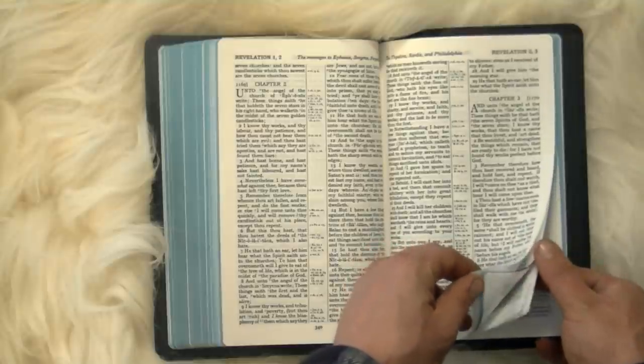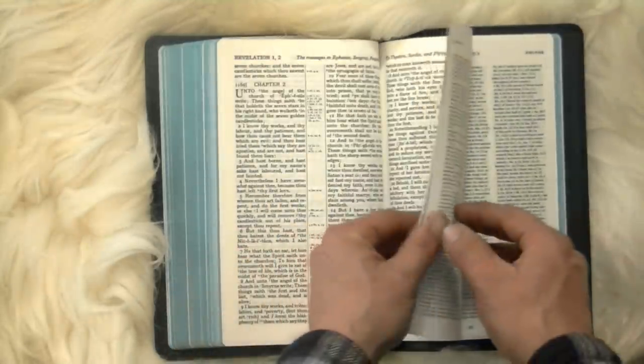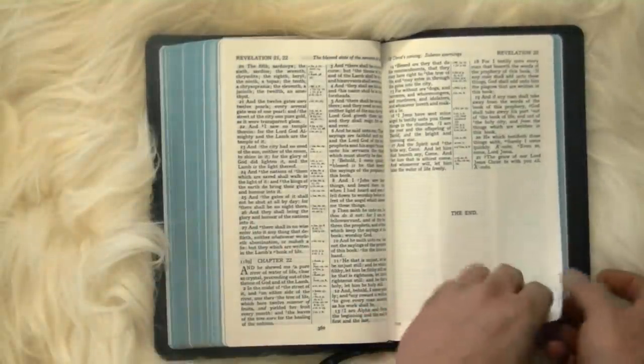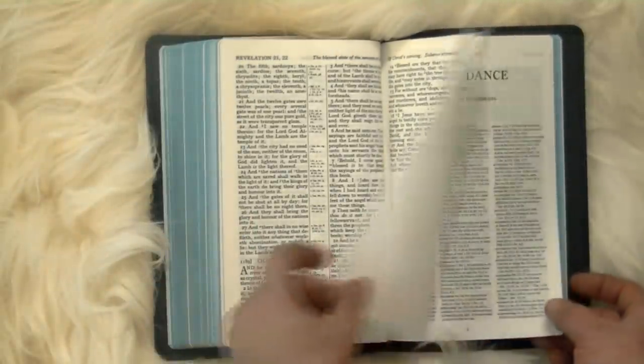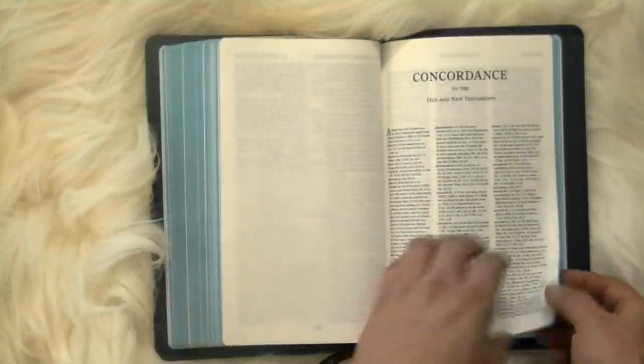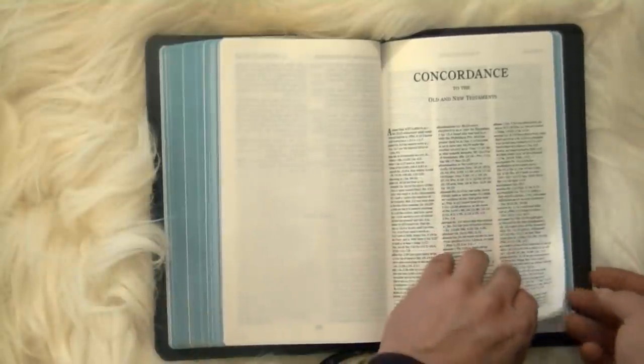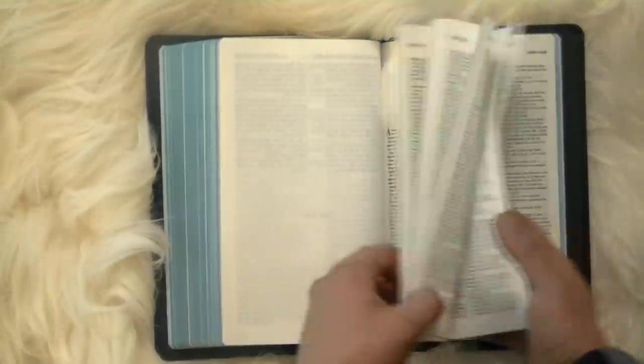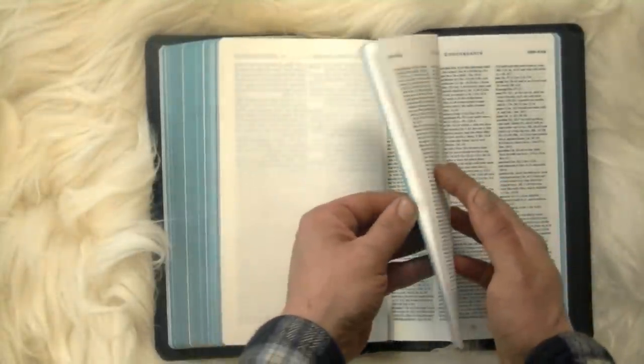And then you come over here to the end, Revelation chapter 22. I can get there. There you have the end. And it gets right into the concordance. And the thing I like about the Cambridge Bibles, mine that I use all the time in my preaching, is it has a very extensive concordance, as you can see here.